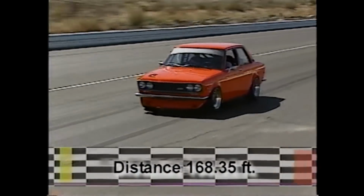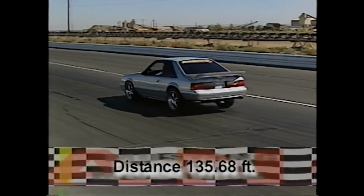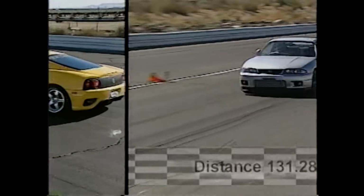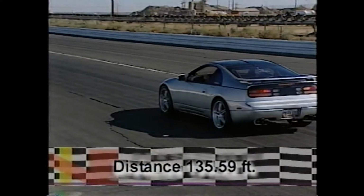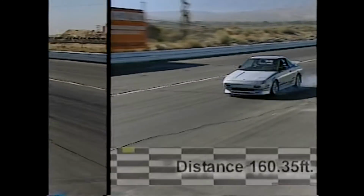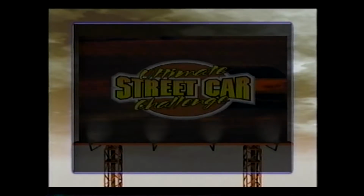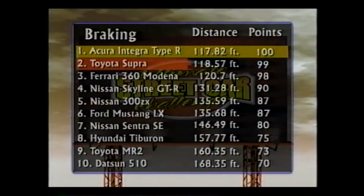60-0 braking. On his braking run, remind him he actually has to stop. If fast, you better stop fast. Here are the braking results. The Integra Type R stops in just over 117 feet thanks to AEM cross-drilled rotors and pads. It's followed by the Supra and Ferrari.